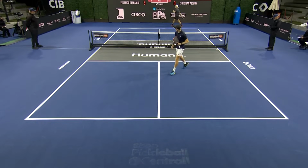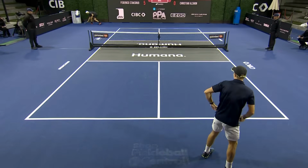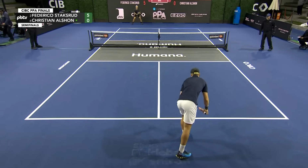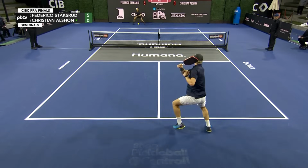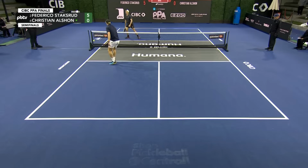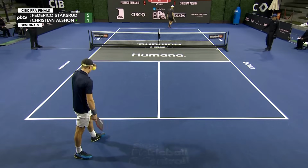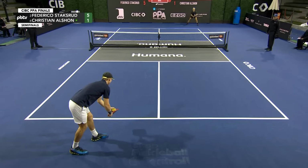Big response from Alshon out of the timeout. Yeah, tremendous first volley because Staksrud had a good look at another forehand, but better read on where that was heading from Alshon. So I feel good about that, coming out of a timeout and hitting a good volley and getting the ball back immediately. Nice grab from Alshon, so low to the net. Yeah, to have a ball that sort of skids on you to start with and to be able to get that, that's as good a shot as you will see in singles.